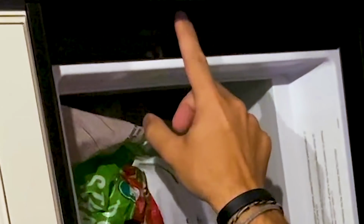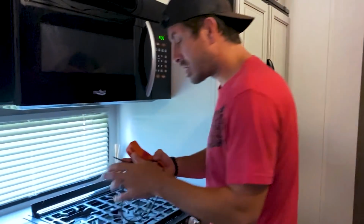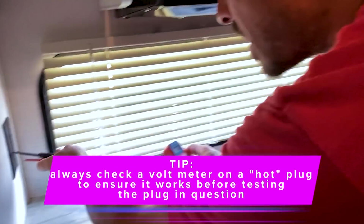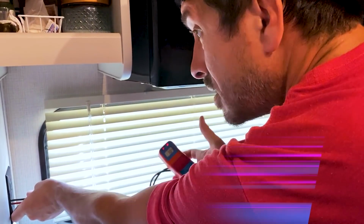Sometimes, I don't know why, but these GFCIs, maybe that has something to do with this. Nope. Dead. Okay, what do you got there? Well, I ran outside quick and I grabbed a voltmeter. And I'm gonna test it first to make sure, right? Just to make sure that the voltmeter works, it does.